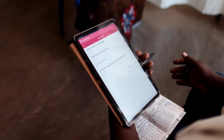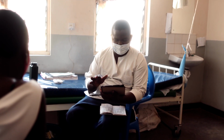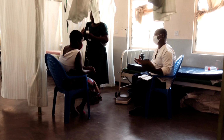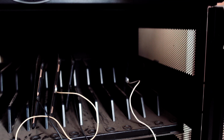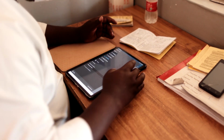The e-register is run on an open-source smart register platform, so there are no expensive license updates and it can be customised to Malawi's needs. The unique feature is that it also integrates with the District and National Health Information System, DHIS2. The OpenSRP e-register is currently in use in only one facility. That's where we are piloting it.